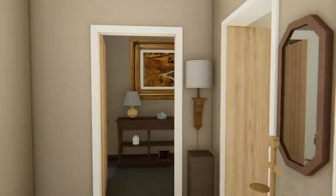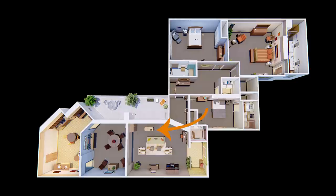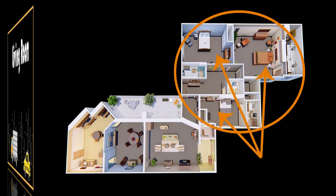This is the entryway with a half bath off to the side. This area is the living room with a bar tucked back in this corner. Over here is the dining room. Both the dining room and the living room have doors out to the terrace. This is the kitchen, and on this end we have Lionel's room, Florence's bedroom, and the master suite.